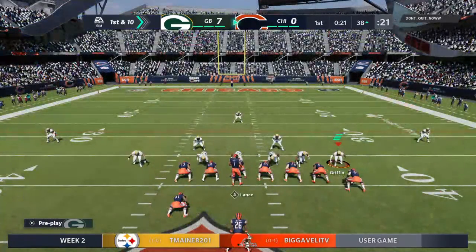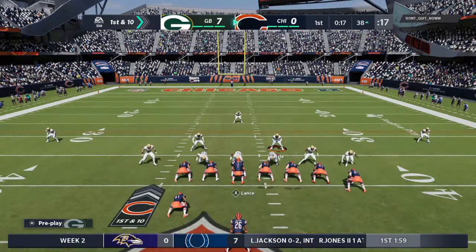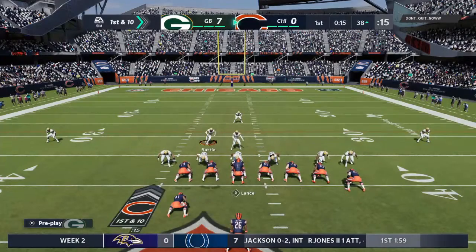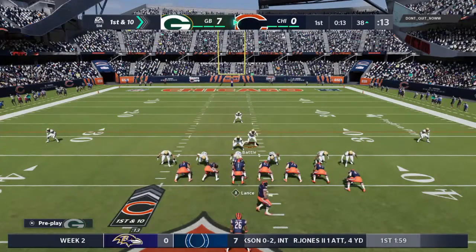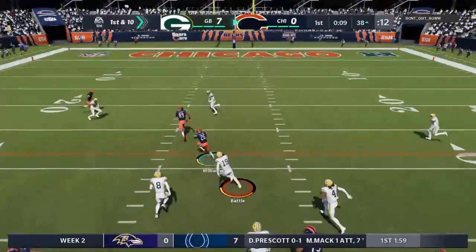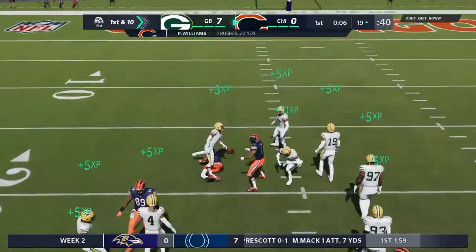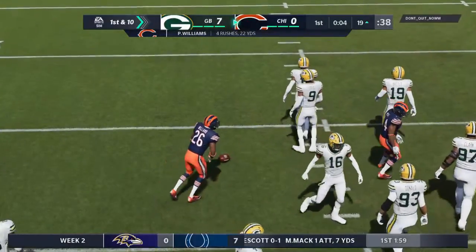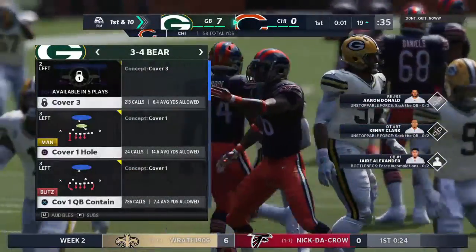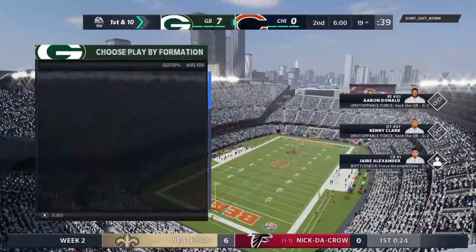So into Packer territory now. Here's 1st and 10 at the 38. A handoff as they run the counter play. And inside the 20 before he's brought down. That is now 19-yard gains on back-to-back plays. That time a little misdirection really seemed to fool the defense.